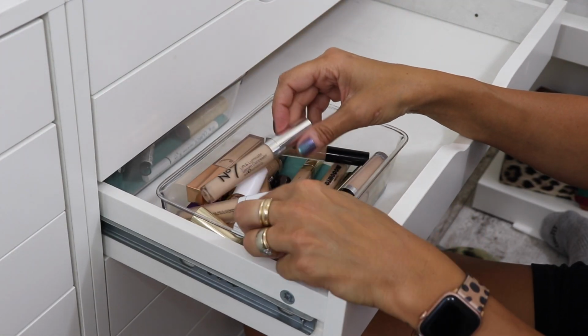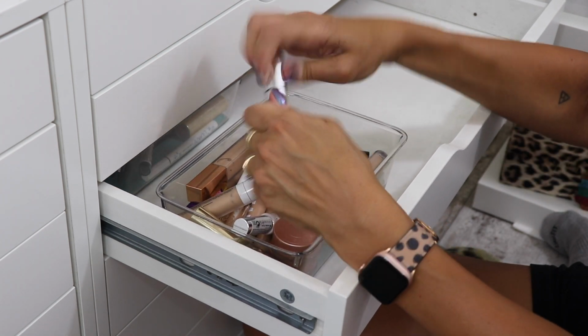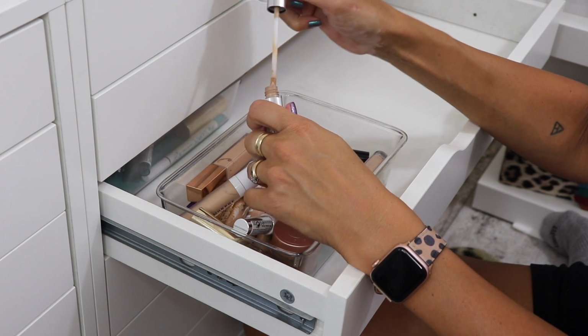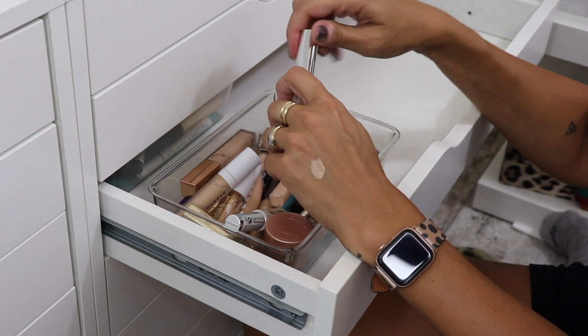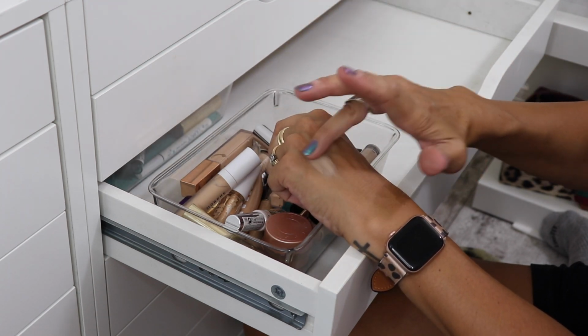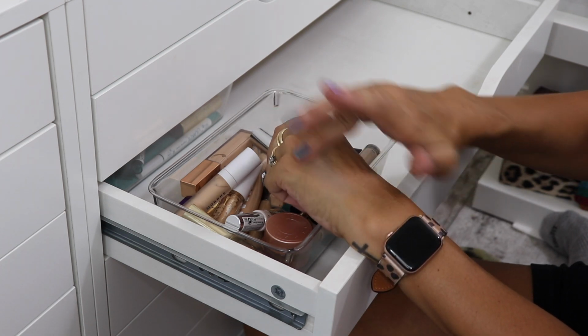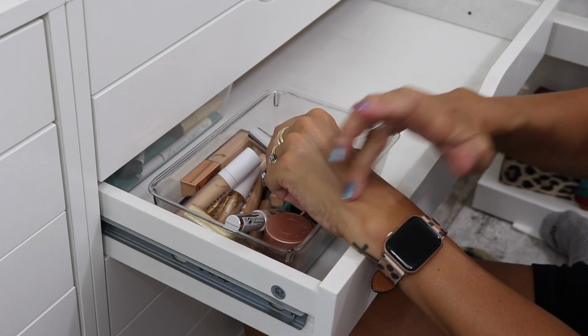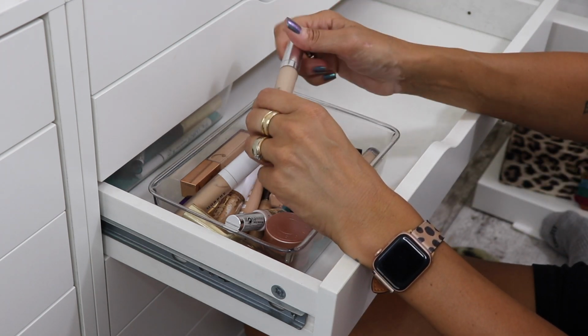Oh, the No7 Lift and Illuminate Serum Concealer. This is a really nice one. This one's in the shade Light. I did really like this concealer. This is another good one if you have more mature skin and you find that everything is settling and looking heavy and crepey and creasy. This is a good one.